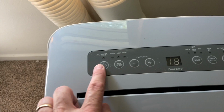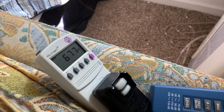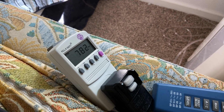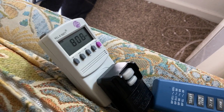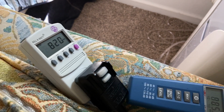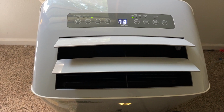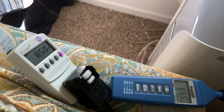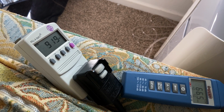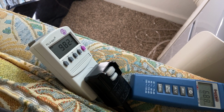So we're going to get this started here. Let's see. And we'll bring that temp down. And we're watching the kilowatt there right now, jumping up to 800. Now this particular unit we're looking at is an AC and a heater, and right now we've got it on the cool side of it. We're pulling about 860, 870, working our way up to 900. It is definitely blowing cold air.